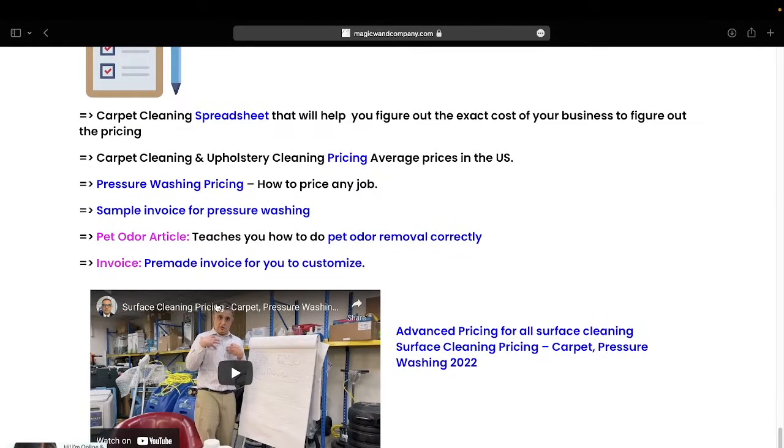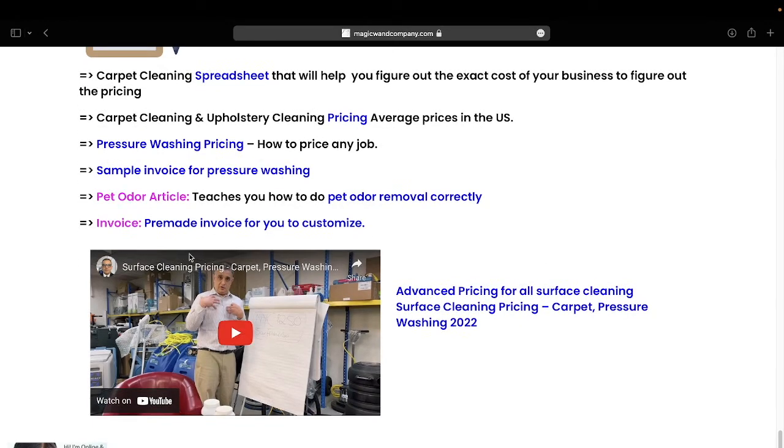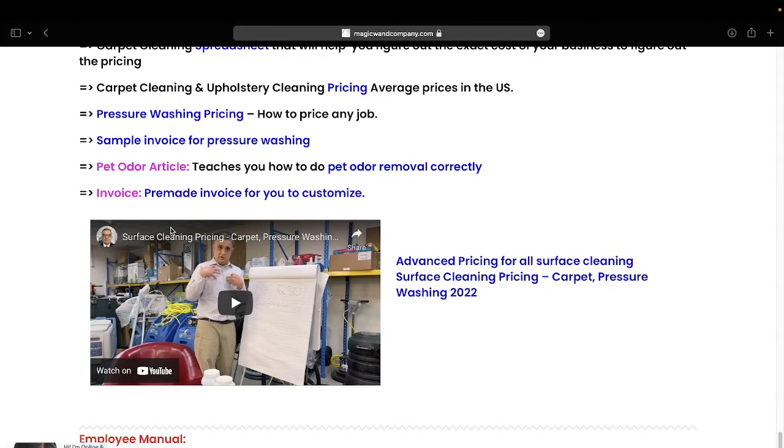Pet odor article, a lot of our customers have pet urine issues, so this teaches you how to address that. You also get the invoice for carpet cleaning. It's a pre-made invoice, has all the disclaimers on it, and it's professional, so all you have to do is add your logo on it and make any changes if you need to.